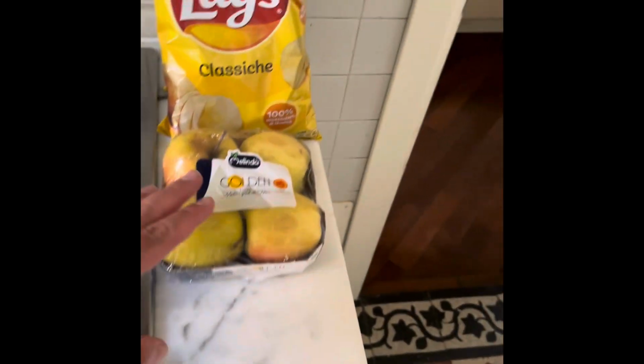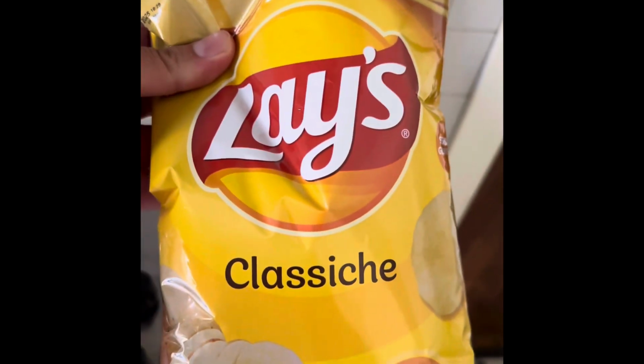Oh, and some more apples. We got 2 packages of apples, and then 2 packs of Lay's.